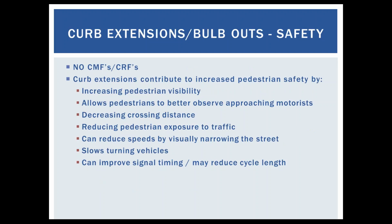But if you look at pedestrian safety, here are some of the things that curb extensions contribute to reducing that pedestrian safety risk. This is the list: increased visibility between motorists and pedestrians, decreased crossing distance, reduced exposure, reducing speed by visually narrowing the street, slowing the turning vehicles, and perhaps even some benefits in your traffic signal timing. And I'd even add to this, I've seen a couple of good things on curb extensions and motorist yielding rates at uncontrolled locations. So definitely some good benefits there.